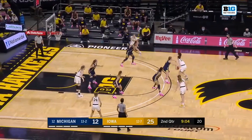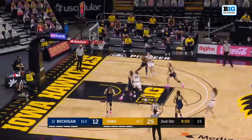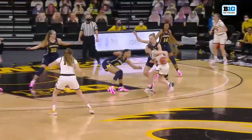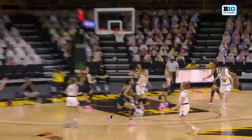Caitlin Clark, when you have such a talented player, but she's got the ball right now that you know can score in any possession, it's easy to watch. Mckenna Warnock for three. Can contribute, and three-point shooting is certainly one of those areas. Well, you saw Caitlin Clark.